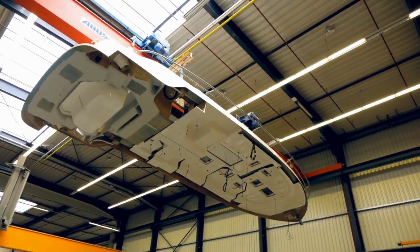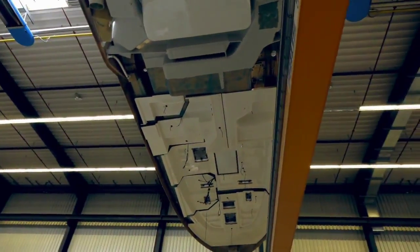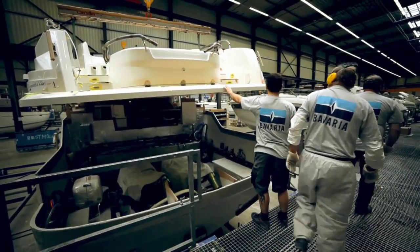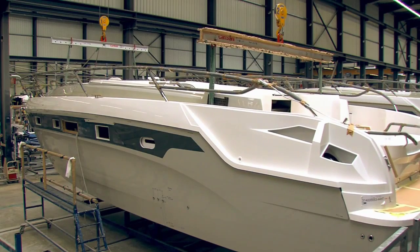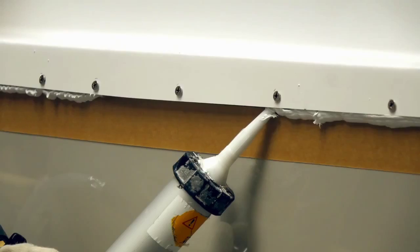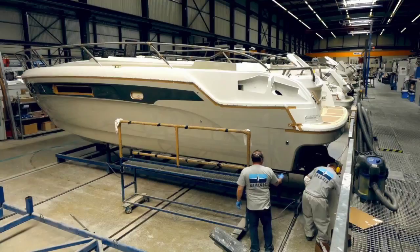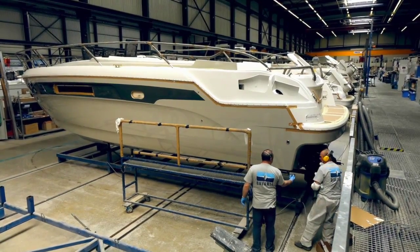One of the most important moments in the construction of a yacht is when the finished deck is placed on the hull. But for the shipbuilders, this is routine work as they fit the larger parts to each other perfectly to the exact millimeter. The deck and hull are then glued to each other and even screwed together.